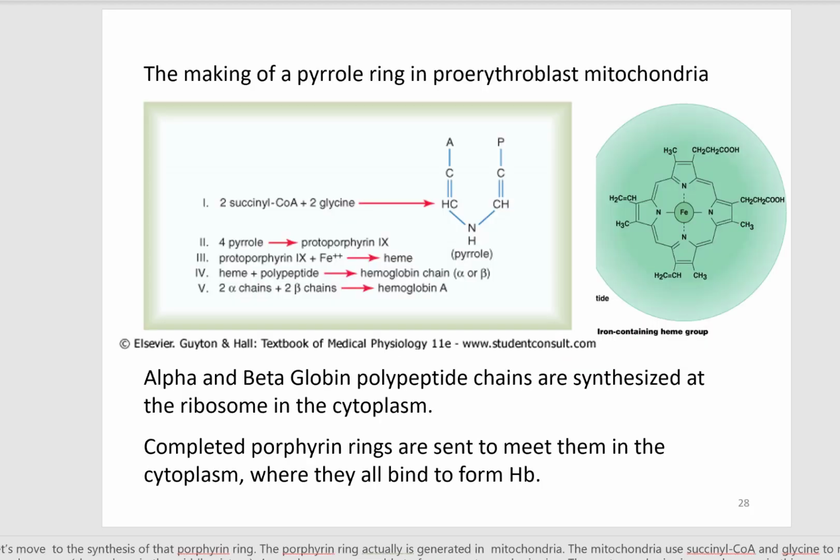Let's move on discussing what else we need in order to make a healthy red blood cell. Specifically, I'm focusing on the ingredients for hemoglobin. We need iron, we also need something called a pyrrole ring.